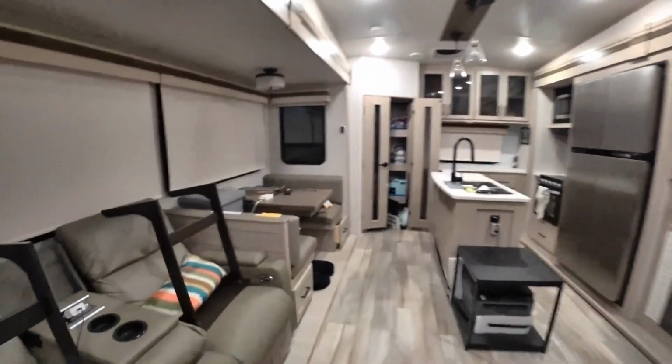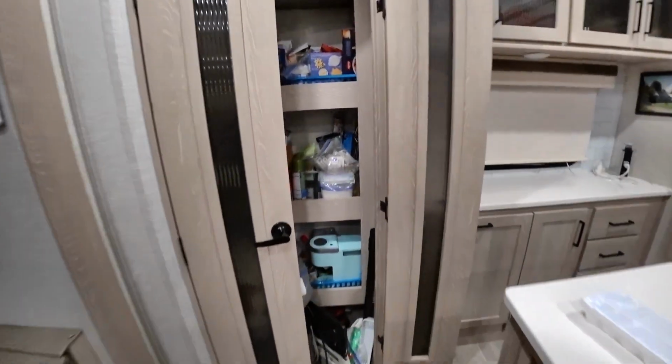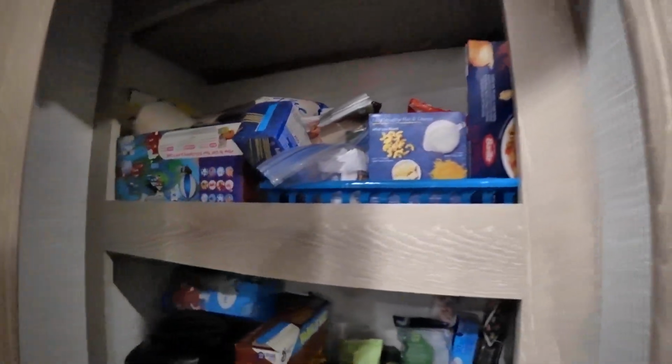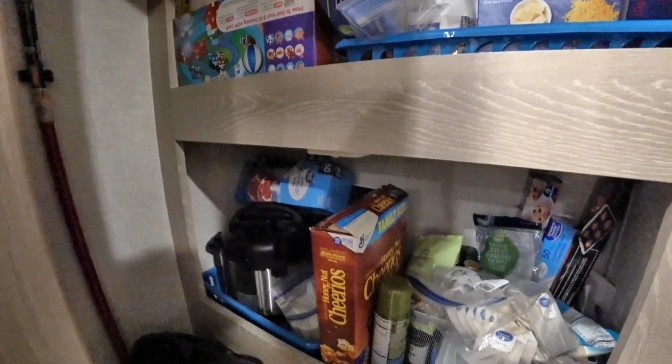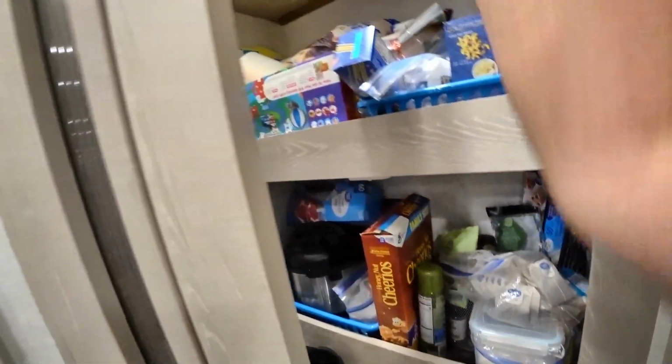But that's the very first time that everything came off the top shelf. But I'll tell you that he was driving some really bouncy roads. I mean, literally, this is everything from up there.